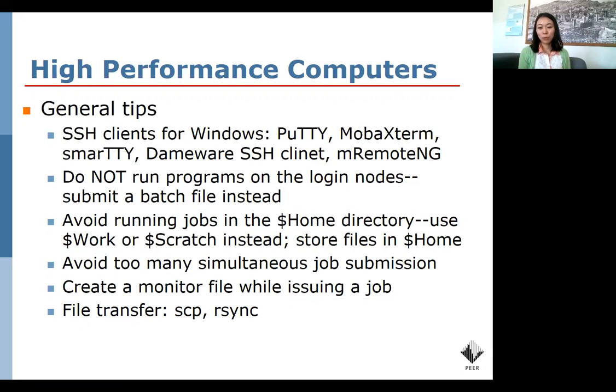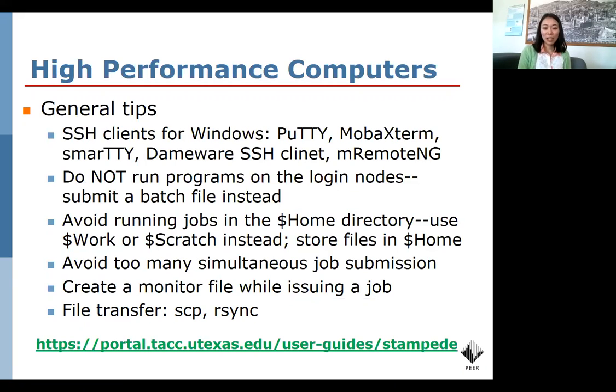But the most straightforward way is always to directly drag the folders from your local computer to the folders in the remote computers. So anyway, these are some general tips. You can find more comprehensive information in the user guide in DesignSafe.